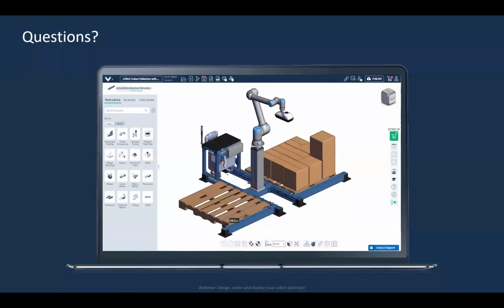We do have one question around safety considerations, so I'm going to address this one to Damien. Damien, safety is always a key concern when beginning to automate. How can you balance safety with speed and the Ewellix tower? Yeah, thanks, Jen. This is a frequently asked question, and it's a good question as well.